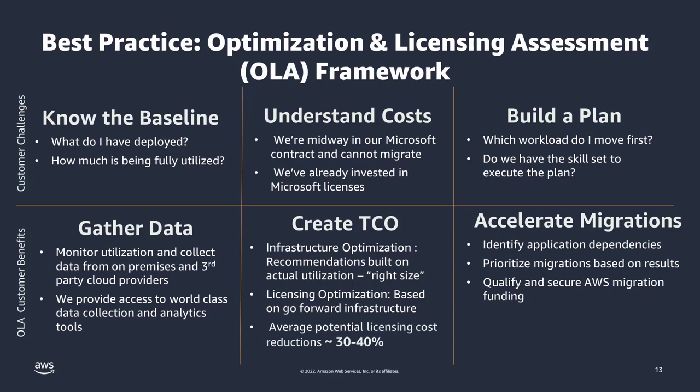We try to understand your existing SQL Server instances with CPU utilization, because that CPU utilization is the basis for right sizing and consolidation. Subsequently, we try to understand your existing costs. As I mentioned, we try to understand your Microsoft license picture. You may have a Microsoft license statement. So we try to obtain that inventory of your existing Microsoft licenses so that we can map it to AWS in an optimal manner. Subsequently, our account team will work with you to build a plan.